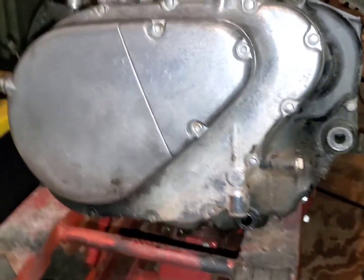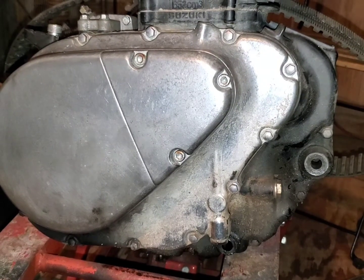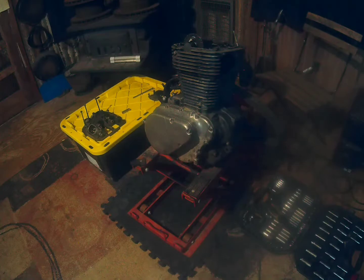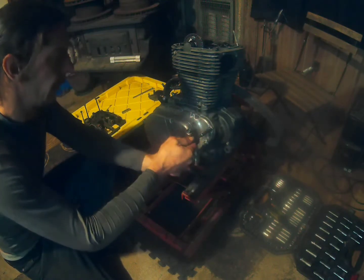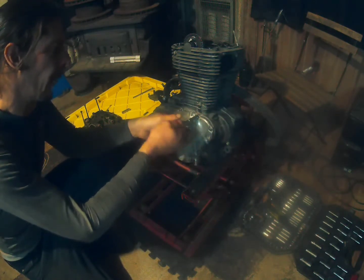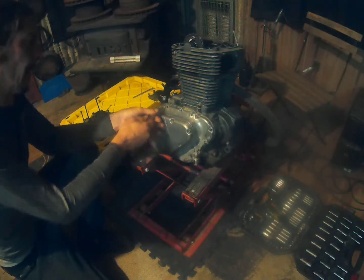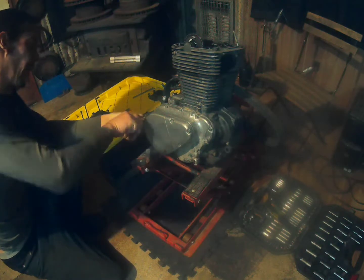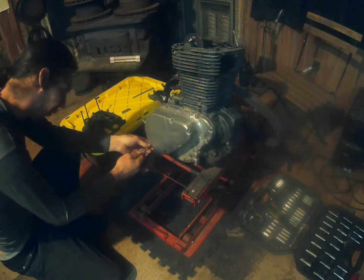Well, we'll go ahead and get this cover off and let y'all see what the inner workings of this heart look like. Alright, these cover fasteners are 8mm. I don't worry about a pattern when I'm pulling them loose. I'm just going to give it new gaskets anyway. They're not on there real tight. You don't got to worry about it warping or any of that fun stuff with this particular cover.